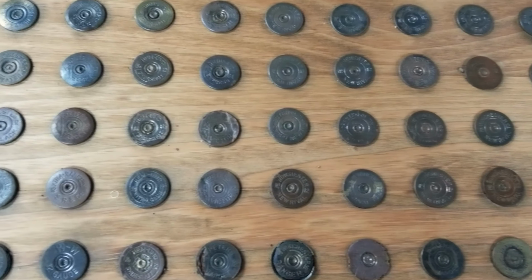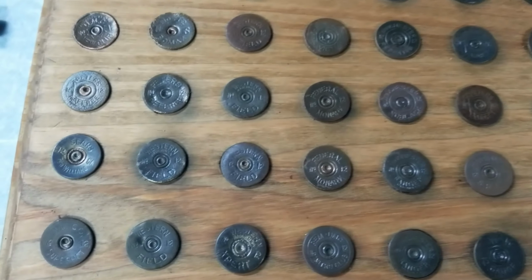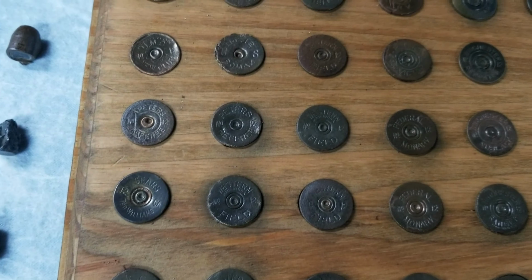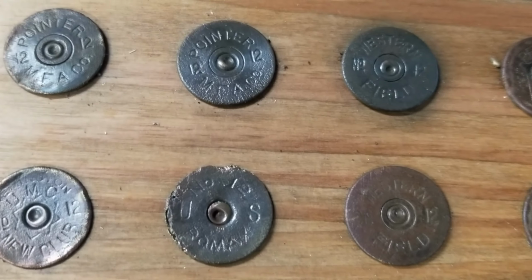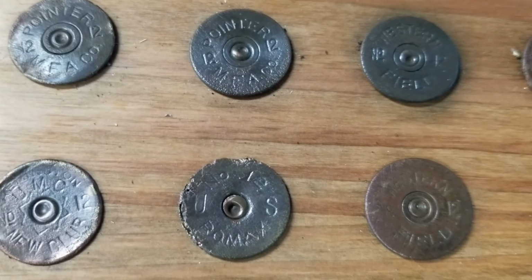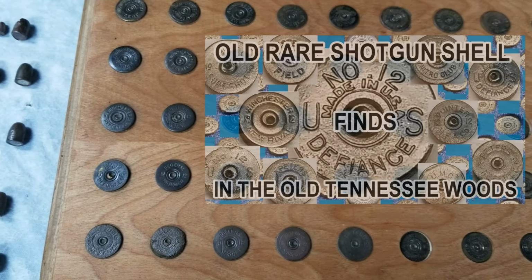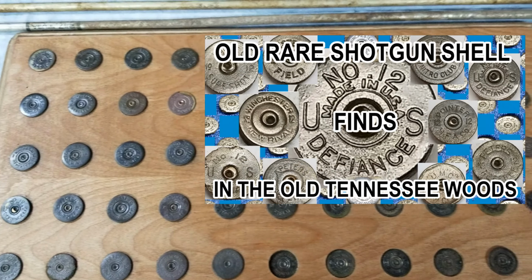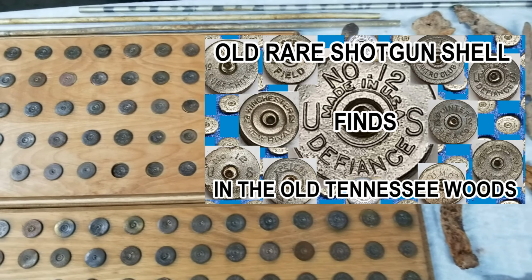Here's the old shotgun shells. I found probably over 200 to date and I'm still finding them. Now some of them date back to 120 to 135 years old. They are some rare items right here. A lot of people don't like them, but I love them. More details on these old shells, you can check this video out.